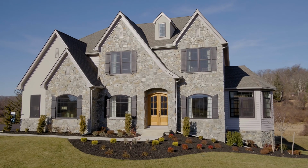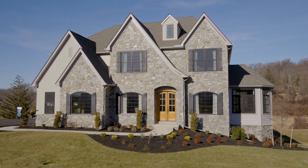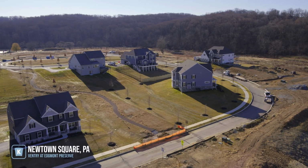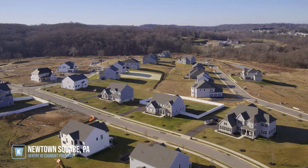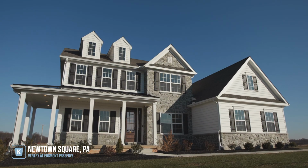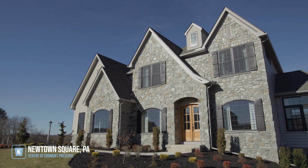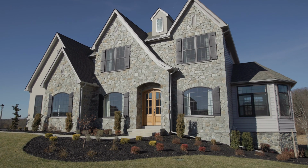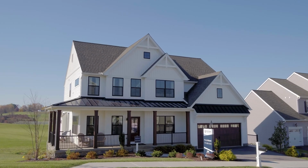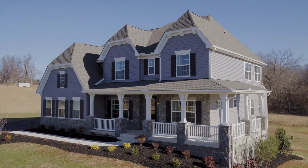In a marketplace where a lot of builders are building on 8,000 and 10,000 square foot home sites, folks get real excited about the idea of the half-acre home site. At Ventry at Edgmont Preserve, Keystone Custom Homes is offering everything from the Augusta to our flagship, which is the Devonshire model. But the really unique thing is that Keystone Custom Homes offers these homes and the ability to customize them, the ability to expand them.